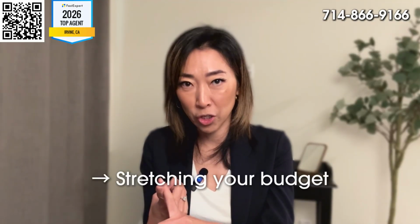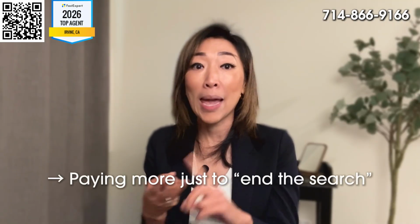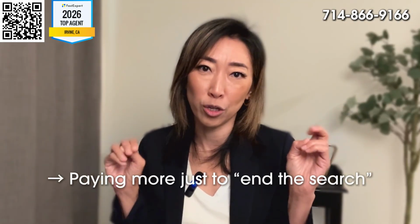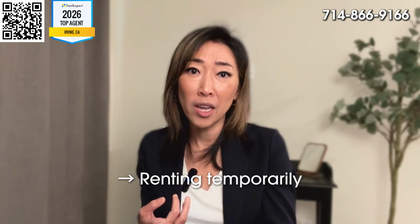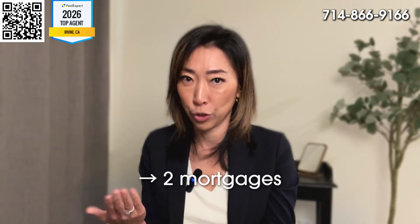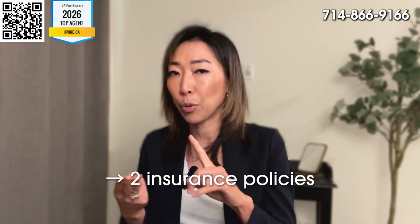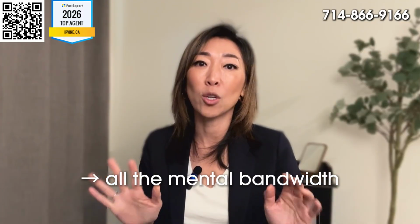You might end up, number one, stretching your budget. Number two, settling for the wrong home. Number three, paying more just to end the search, or renting temporarily, which no family really wants. Then let's look at the buy-first scenario. You buy, then you carry two homes. That means two mortgages, most likely, even if it's relatively short term. And you will have two sets of utilities, two insurance premiums to pay, plus all the mental bandwidth.